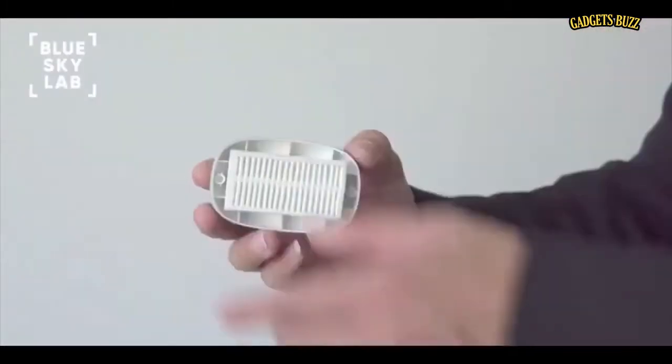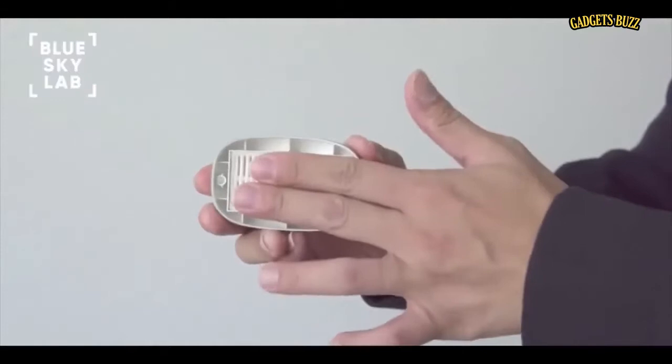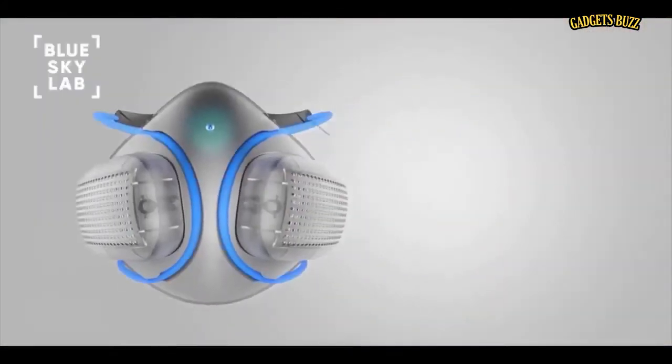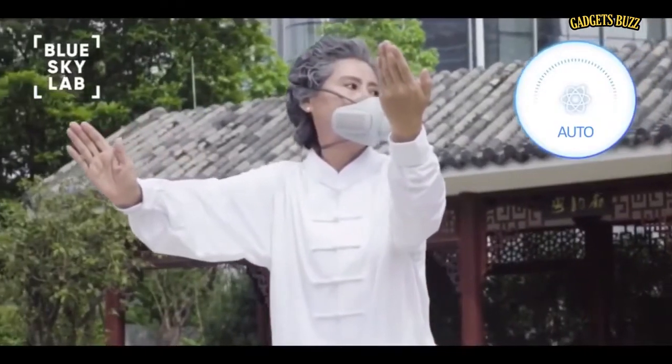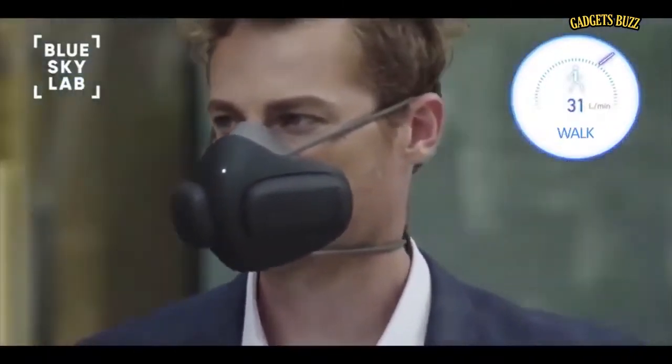Replacing filters is easy. Simply swap out old filters using ATMOBLUE's magnetic filter caps. In addition to advanced filtration, ATMOBLUE features a patented strap channel design, providing a full range of motion, and comes with interchangeable designer skins to suit your style.